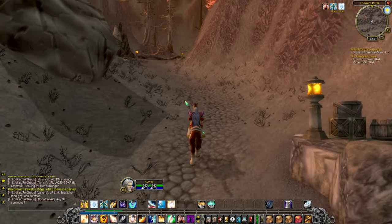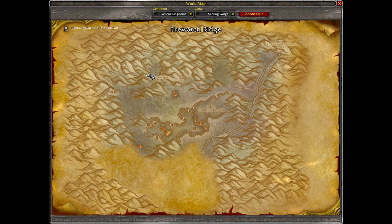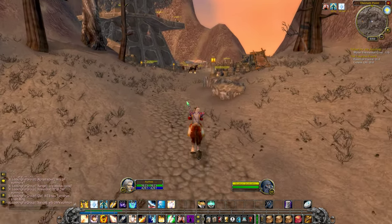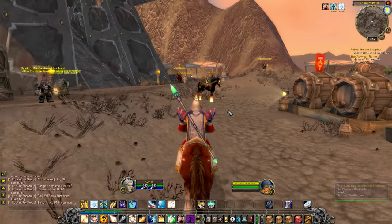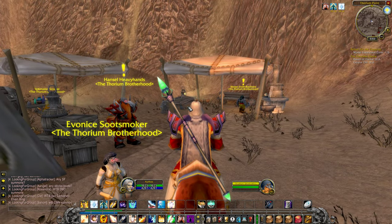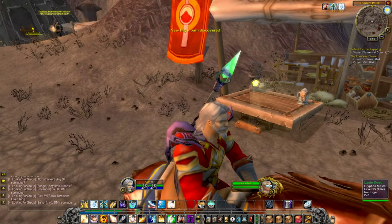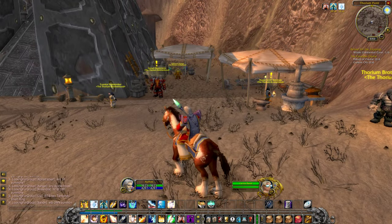Thorium Point. Thorium Brotherhood. Okay, so these guys are a Dark Iron faction that is neutral to us, and to the Horde, it looks like. Oh, there's a flight point here. Excellent. That's actually amazing. Okay, this is good. Feeling better about this zone.